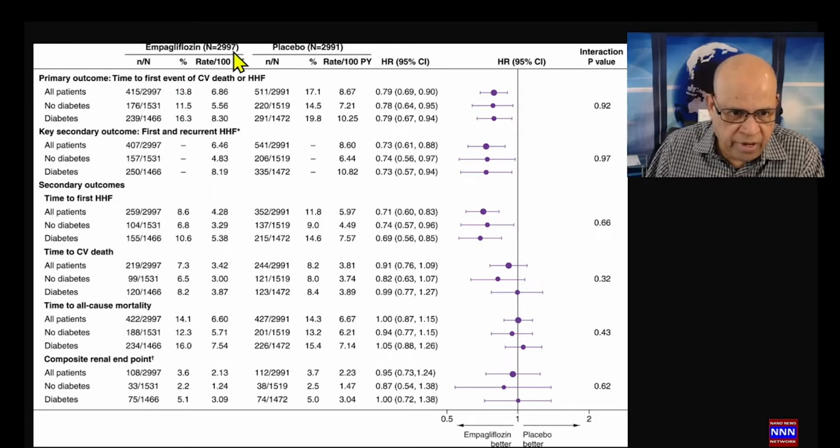This study comprised close to 6,000 patients. They were divided into empagliflozin 10 milligrams versus placebo. Here are some of the things that are charted as far as the primary and secondary endpoints are concerned. Cardiovascular deaths or readmission for heart failure were uniformly shown to benefit in patients with diabetes and without diabetes. Similarly, the recurrent hospitalization also showed improvement in diabetics and non-diabetics.